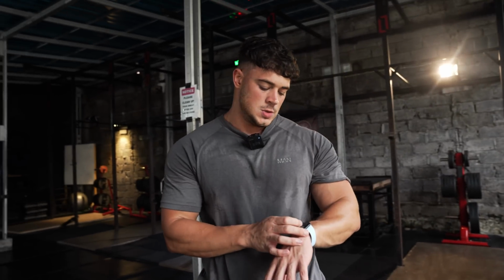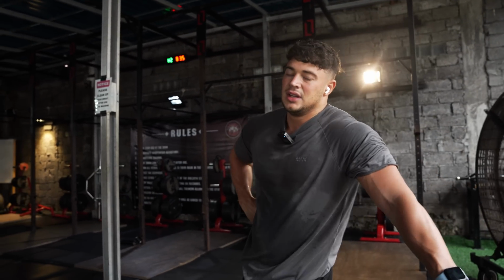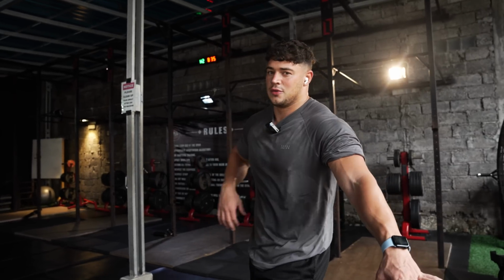Cardio done. So 20 minutes, 200 calories, average heart rate 137. First cardio session, I actually burnt 300. That's how unfit I was.